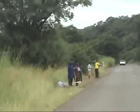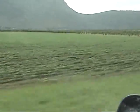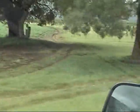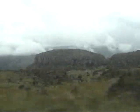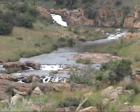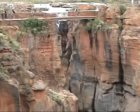Here we are on the Panorama Route. Confluence of two rivers down here. And these are the potholes.